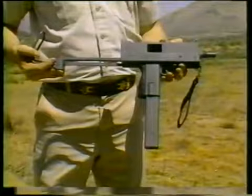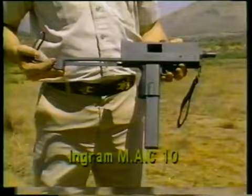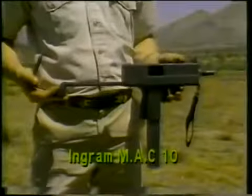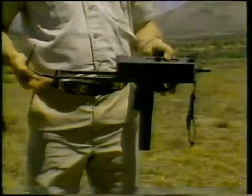Developed by Gordon Ingram for the Military Armament Corporation, or MAC for short, the Ingram MAC-10 is an extremely compact submachine gun which has grown very popular with drug dealers, terrorists, and other clandestine operations where an easily concealable full automatic weapon is needed.